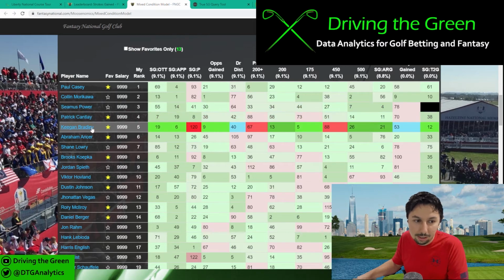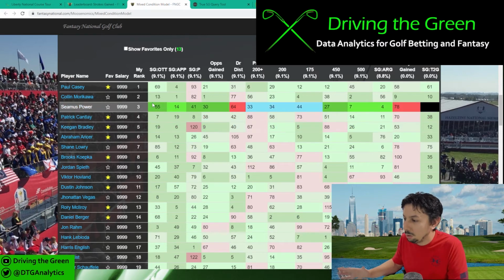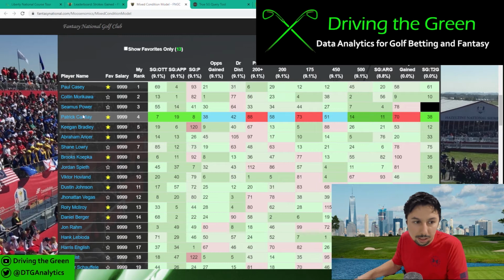So Cantlay, Keegan is, I think, 120 to 1. I took a small stab on him because he's rating out so well in the model. Bent grass is his best putting surface, but that's not saying much. He's not a good putter. Thought I'd take a shot there. But Cantlay rating out really well. These greens are pretty small, and you kind of want a well-rounded golfer this week. So Patrick Cantlay, maybe on my card. I think he's like 30 to 1 in that range.